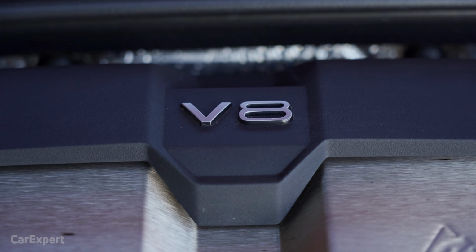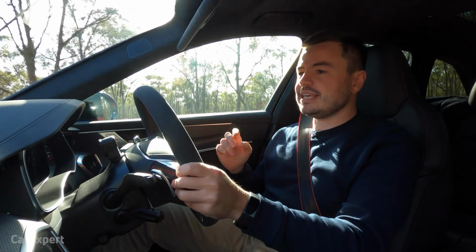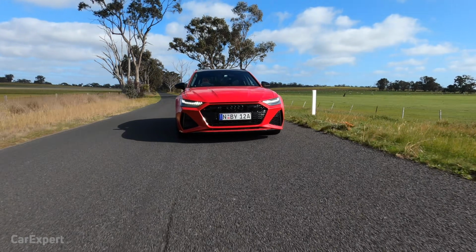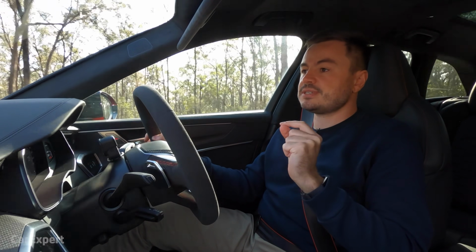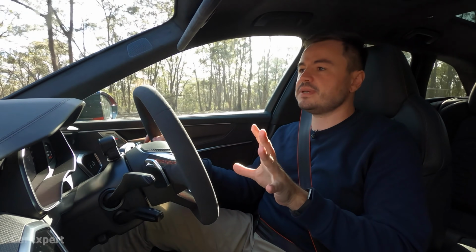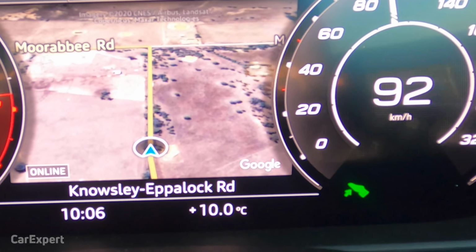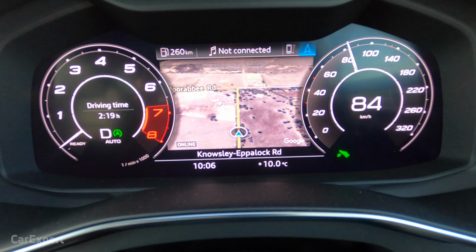One of the reasons that it's able to be efficient for such a fire-breathing V8 engine is the 48-volt mild hybrid system on board. So unlike the S6, which uses a compressor to pre-charge the turbochargers, this on the other hand uses a system that's able to switch the car off entirely at speeds of up to 160 kilometers an hour. It can even pulse your right foot when you're approaching an intersection to tell you to lift off, and then it will shut the car down completely.